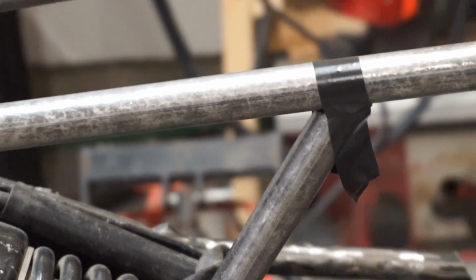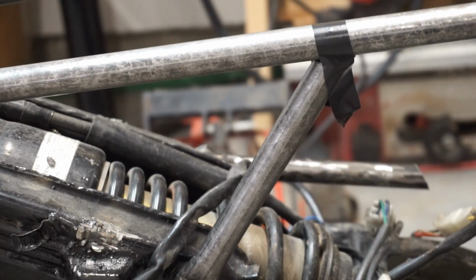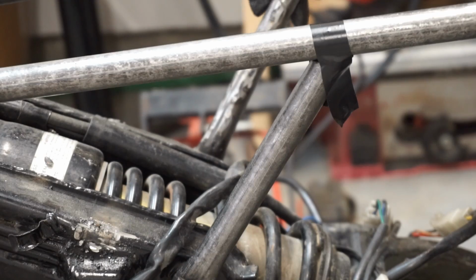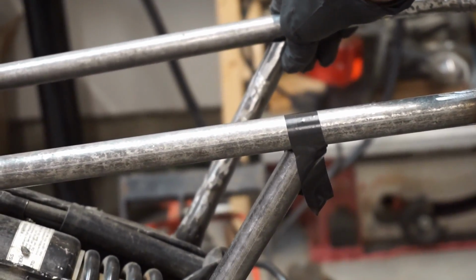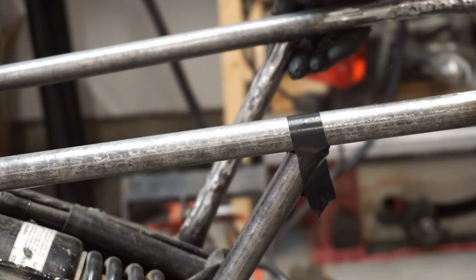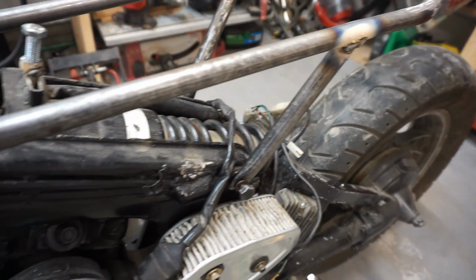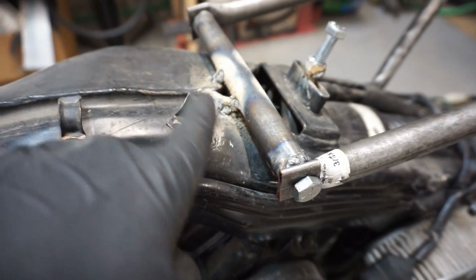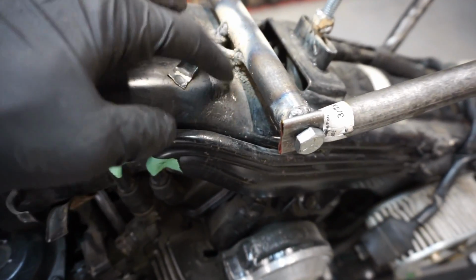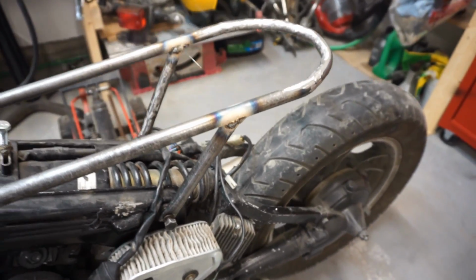I've gone ahead and made the side supports. So they're on. I'm just using some black tape to secure it. I've done the other side as well. So it's on here. I'm just gonna go ahead and weld this now, and then that should be done. I've gone and welded everything in place. This is still tack welded, and I might do some tabs instead of just welding it right on the frame like this. But everything is put into place now.